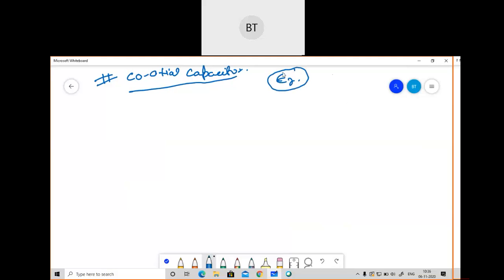Now we will move to the coaxial capacitor. First of all, we will see the structure of the coaxial capacitor, and after that we apply the same approach to calculate the capacitance between the two conductors. So I will show you the structure. First of all, how does it look? It is also a 3D figure. If you can see, this is x, this is y, and this is z.